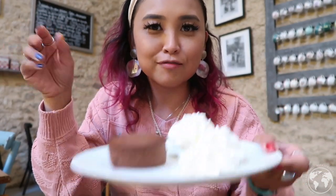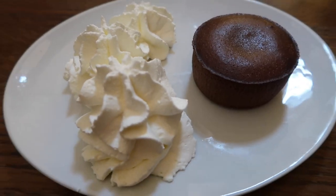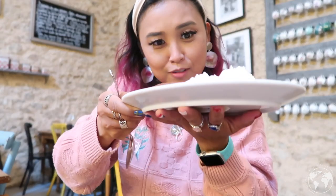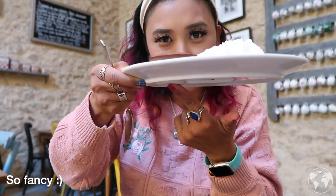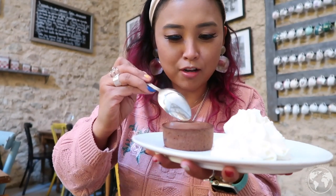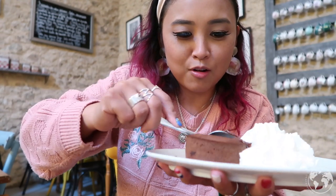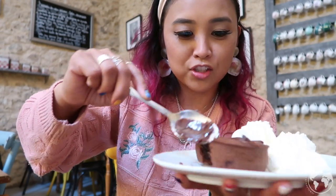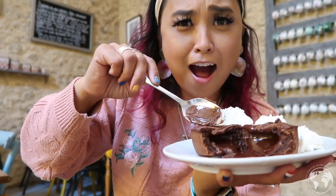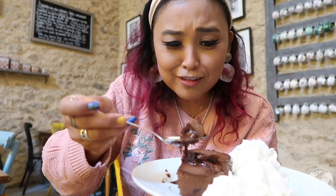15 minutes for this dessert. It smells amazing. Let's do a first impression. Oh my goodness, and it's warm. There's like a little heated little disc here that's built into the plate. Wow. Okay, here we go. My gosh. Take a look at that. Oh my gosh.